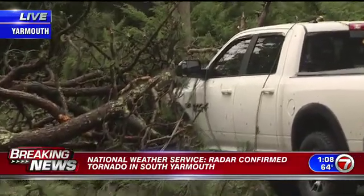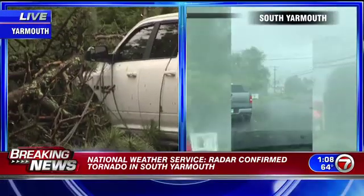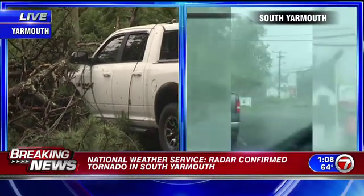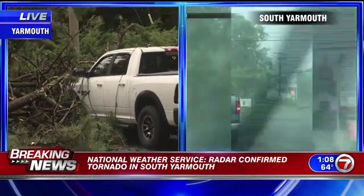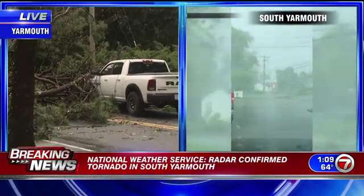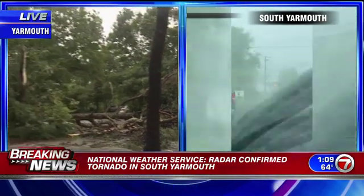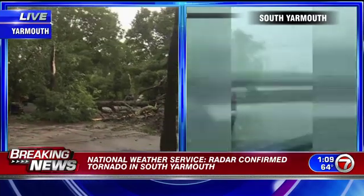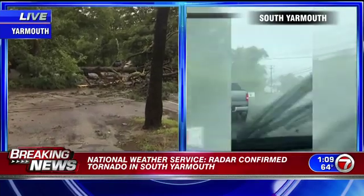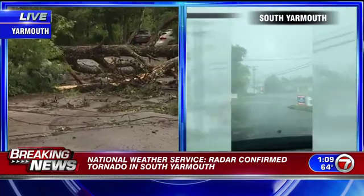We spoke with a number of people that live along this street. They just described a terrifying situation where the skies got dark, the wind picked up, and the rain started coming down. And this is what they found when they came out of their homes. Massive trees like this coming down and causing damage. One other neighbor that we spoke with talked about a tin shack that was in one of his neighbor's yards. It was picked up, flipped upside down, and it ended up in another neighbor's yard. And then when we went back there, we could see another tree that had snapped. So serious damage in this area here of Yarmouth.